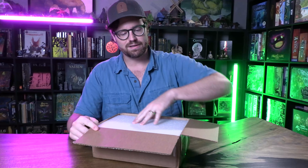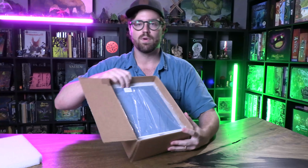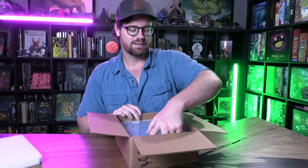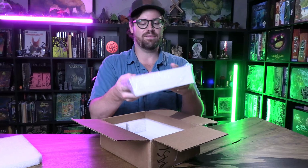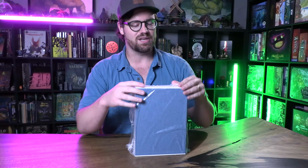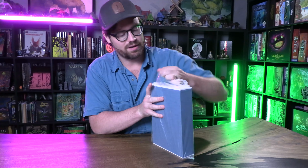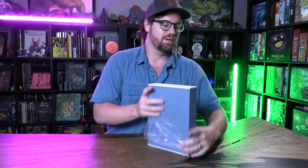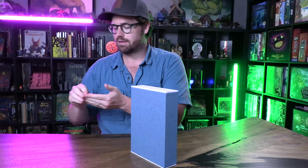Okay, nice packaging. Everything's looking good. Okay, number 173. Ooh, it's hefty. It's got some heft to it. All right, I'm getting the box out of here. I'm wasting no time. I want to open this up. I want to see it. I want to feel it. I love the colors. I love the white and the blue.